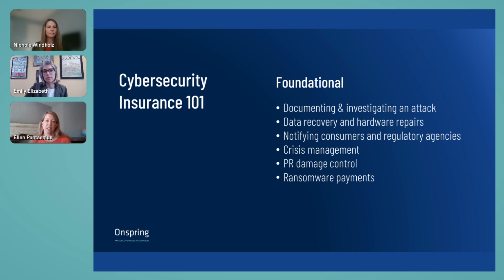And then it's important to remember that these costs will be covered only if your claim is submitted pursuant to your policy's requirements. So be very careful about reviewing those beforehand and understanding what you need to do to report a claim so that you can make sure to do that properly. So these are basic foundational levels that would be included in any cybersecurity insurance policy. But if you want to take it a step further, there are 2 ways to do that.